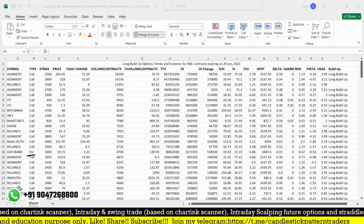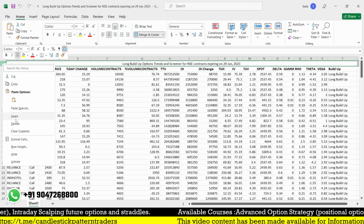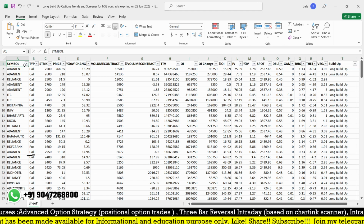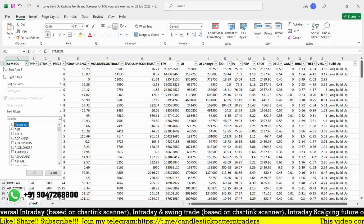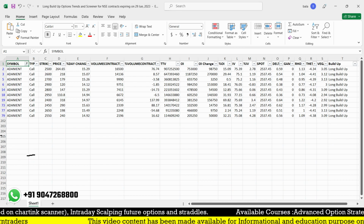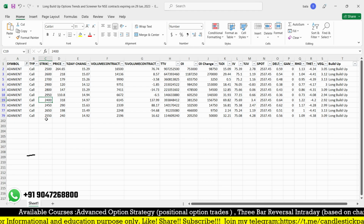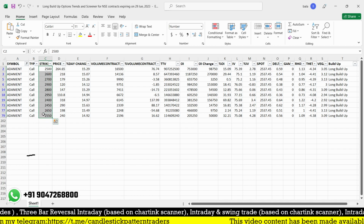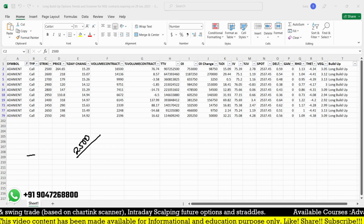So in this particular sheet, I'm going to filter the stock list. Let me change the filters. You can easily understand how we are going to filter the stocks. Let me go to stock specific and take Adani Enterprises. Look at this, how many strike prices have a long build-up. The strike prices 2500, 2600, 2800 call, and 2950, 2400, 2450, 2650. The current closing price of Adani Enterprises is nearby 2500, so most of these contracts have built up a long position.